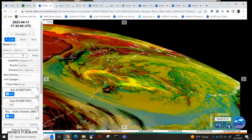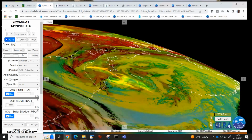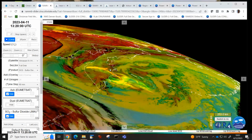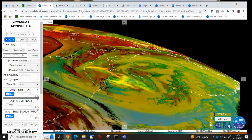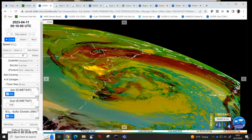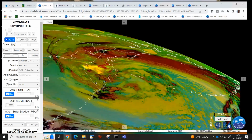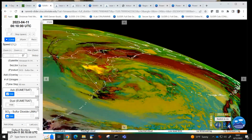The dust RGB looks very greenish to me. You think it's because we're close to the limb? Yes, some of it is being closer to the limb and the other is the temperatures, because the third component of this is just the 10, I think it's the 10.3. Yeah, I have to look, I think it has 10.3.